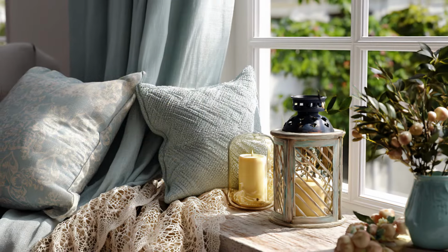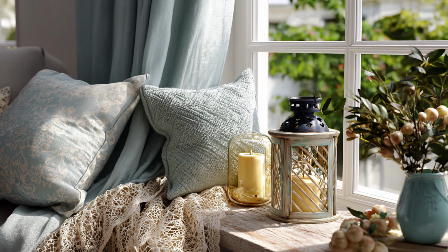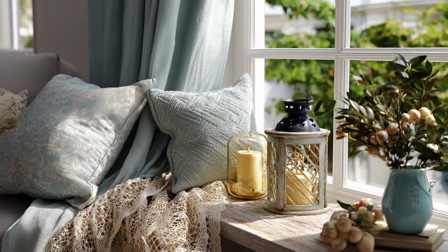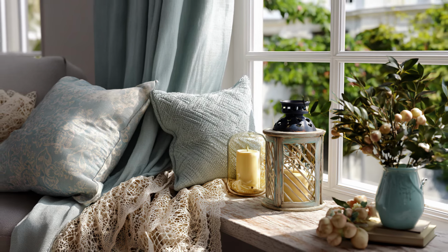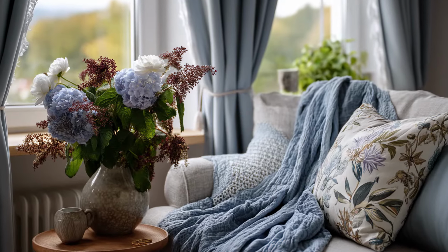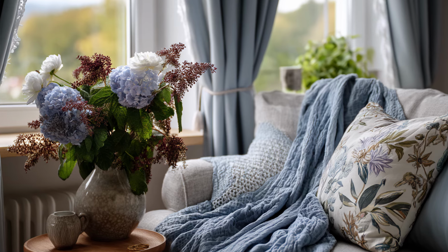Combine these colors with white or cream accents to keep the palette cohesive. Floral wallpaper, lace curtains, and painted wooden furniture in matching tones will help tie everything together. This color approach brings elegance and tranquility to any vintage-styled room.